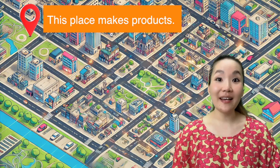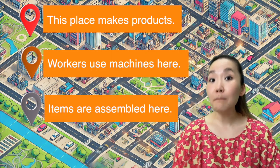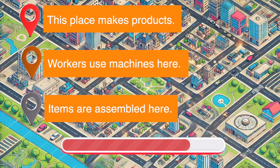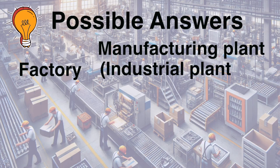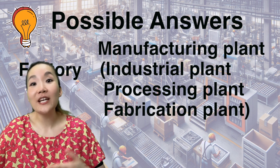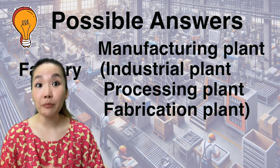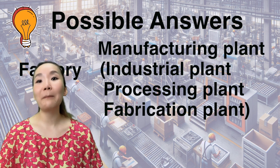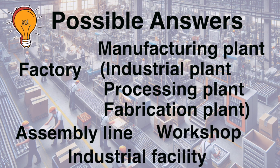Number 8. This place makes products. Workers use machines here. Items are assembled here as well. Possible answers include factory, manufacturing plant, for example, like industrial plant, processing plant, or fabrication plant. The word plant here is not like the trees or the plants in the park, but it refers to a facility where industrial or manufacturing processes take place. We also call those plants. It could also be assembly line, workshop, or industrial facilities. Did you guess any of these?